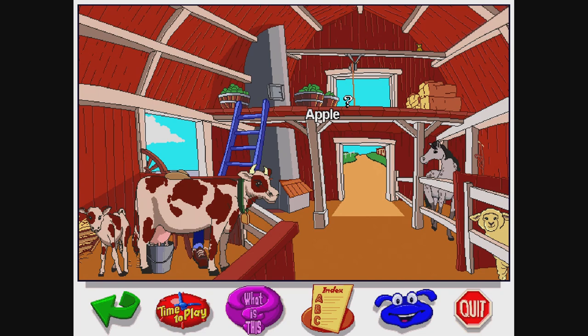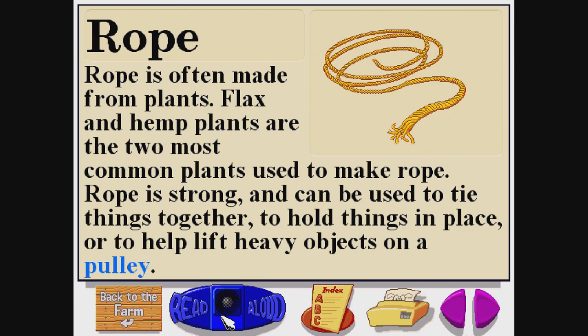Rope. R-O-P-E. Rope is often made from plants. Flax and hemp plants are the two most common plants used to make rope. Rope is strong and can be used to tie things together, to hold things in place, or to help lift heavy objects on a pulley.